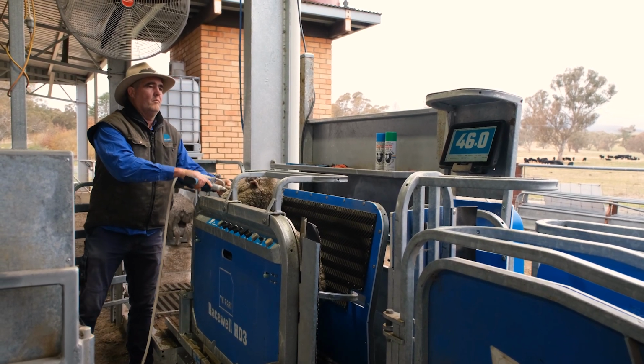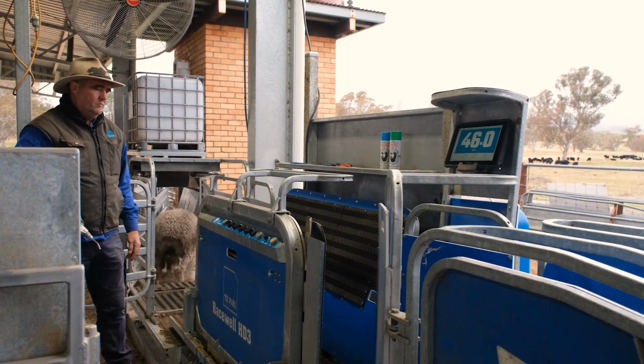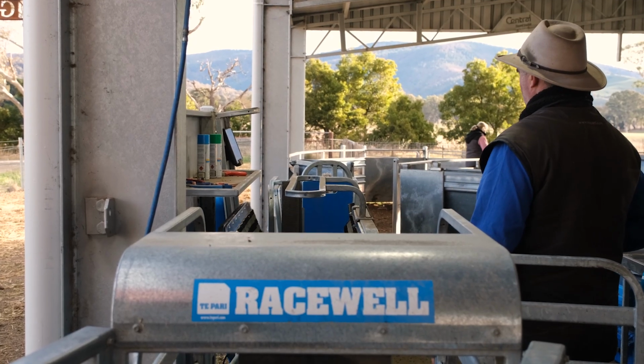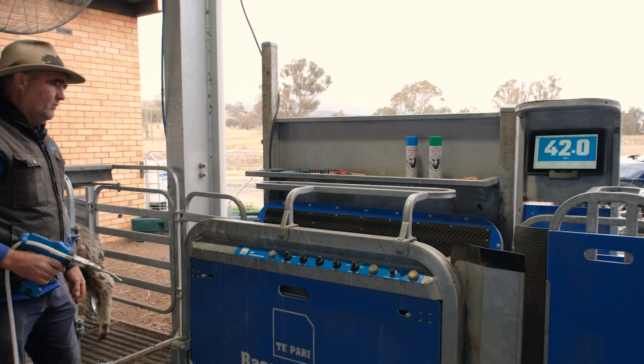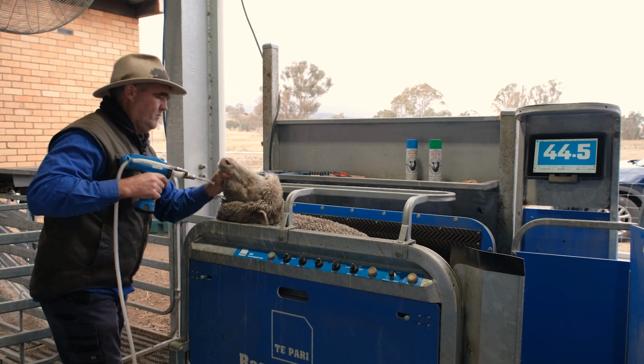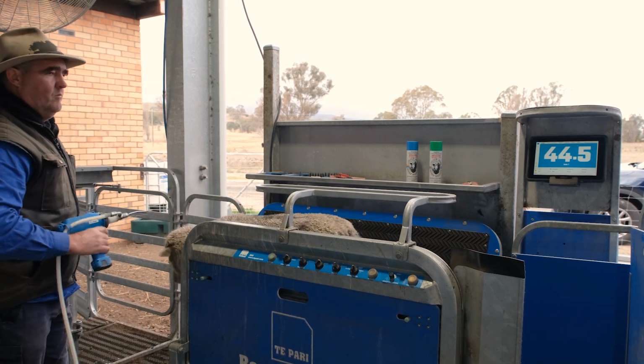We were having trouble adequately drenching our stock. We were trying to pick a weight to drench to. The facilities we were using were run down and just not working for us. And so purchase of the HD3 kick-started a whole rebuild of our sheep yards, which culminated with a roof over the top to protect the asset we'd invested in. And it makes life a lot easier for all of us. Yep, it's been a fantastic investment.